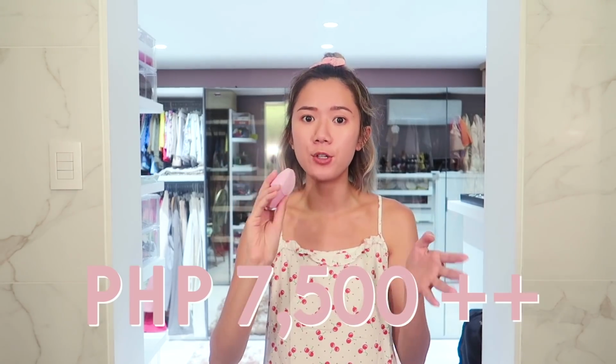This one in the Philippines costs around 7,500 plus pesos. It is definitely a bit pricey, but if you take into account that you'll be using this for a really long time, you don't have to replace the brush and you don't have to buy all these other different components in order to use it.